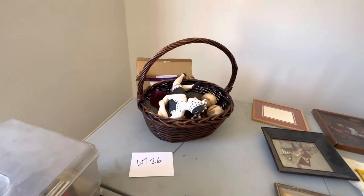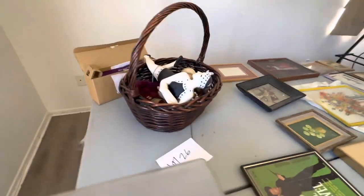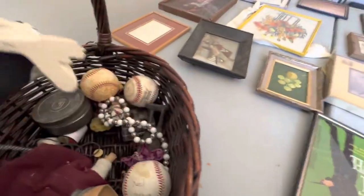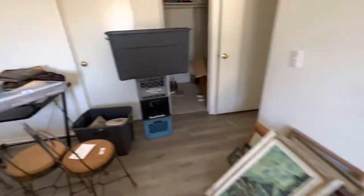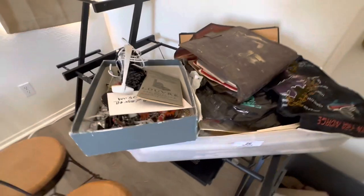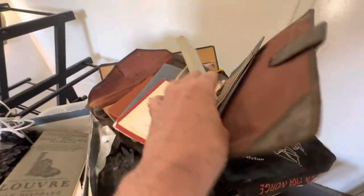And then there's lot 26, neat. It's got a basket with the little art deco dolly. A couple of baseballs in the box. A Shake 'n Bake, and then what else? You get all this other stuff with it too. Oh, a whole slew of this French railroad stuff from the 20s, pre-war, and then the postcards, that's empty. And then going into the garage, this place is amazing.